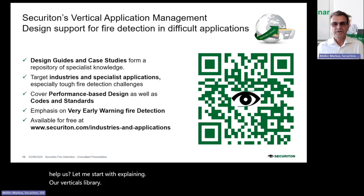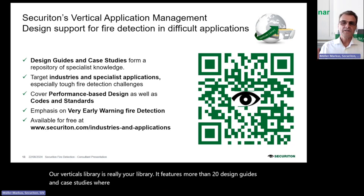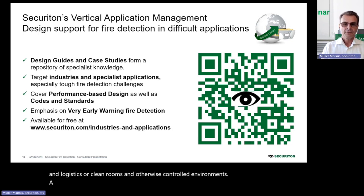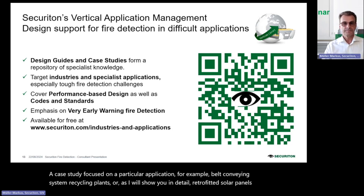Our verticals library is really your library. It features more than 20 design guides and case studies, where design guides cover a whole industry, such as warehousing and logistics, or clean rooms and otherwise controlled environments. A case study focuses on a particular application, for example, belt conveying systems, recycling plants, or, as I will show you in detail, retrofitted solar panels on rooftops.